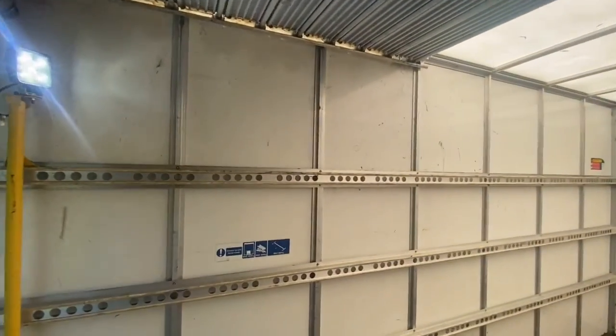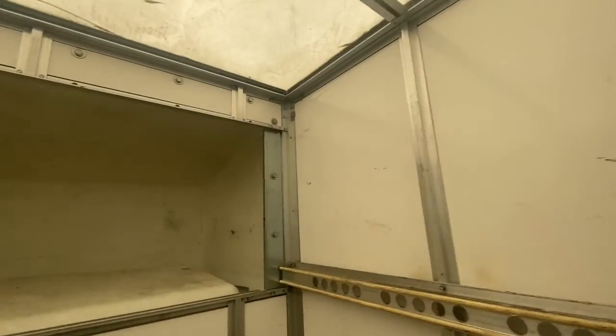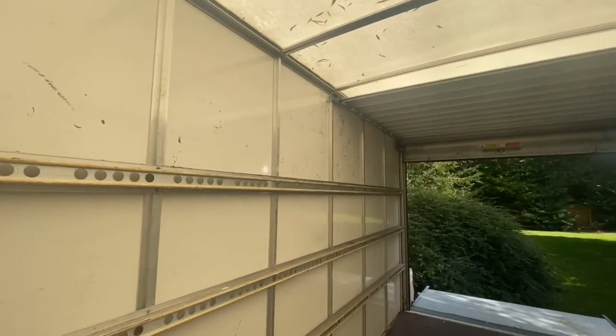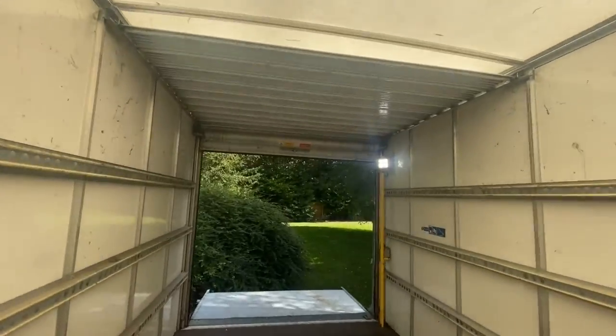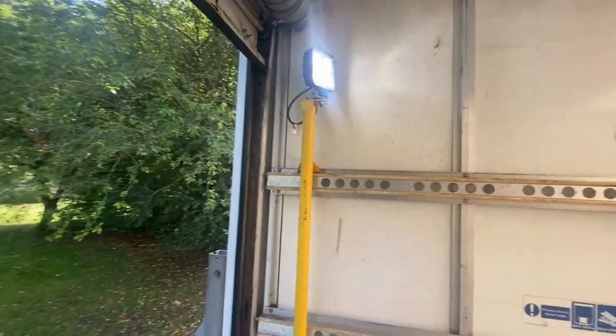Inside, it's obviously been used. It's a vehicle that's been designed to be used for whatever, and it's nice and clean inside. There is little bits of damage, but nothing serious at all. Very nice and light and airy. I think I'd be tempted to try and make it into a motorhome or something. That'd be perfect for that. I don't know how you'd make it work, but obviously you could if you needed to.